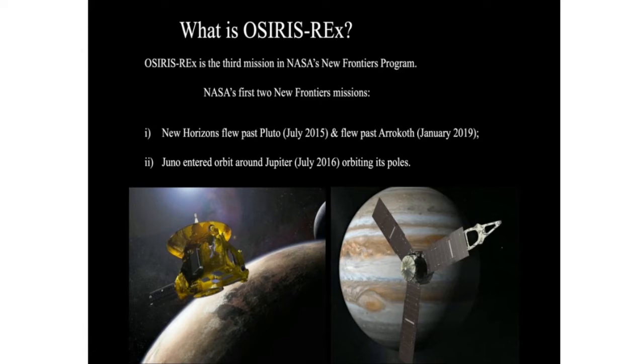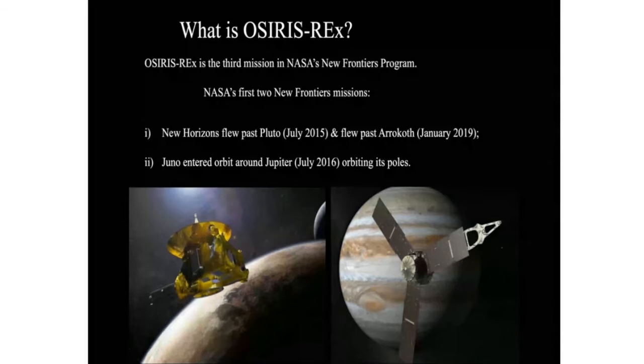So the first of these New Frontiers missions was New Horizons, the spacecraft that flew past Pluto in July 2015, and then also gave us the possibility to observe Arrokoth, the TNO, the Trans-Neptunian object that was observed in January 2019. And then the second New Frontiers mission was and is Juno. INAF is involved a lot with the Juno mission, and actually this spacecraft is still orbiting around Jupiter from pole to pole observing the magnetosphere, and now also becoming kind of an orbiter observing the icy satellite Io of Jupiter.